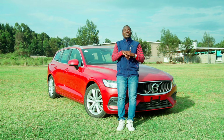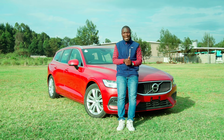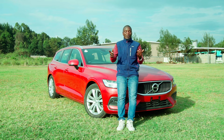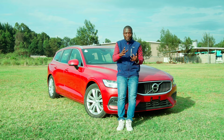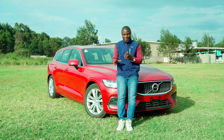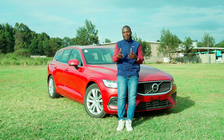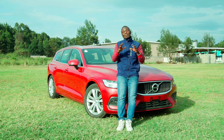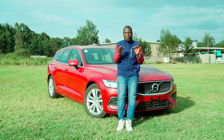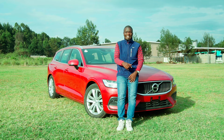Now, the question that you guys are waiting for, is this car value for money? 150%. If you're a person who cares about safety, if you're a person who cares about a comfortable interior that is also geared towards safety, if you're a person who is interested in technology, of course, and finally, if you're a person who pays attention to looks, and I'm just not talking about looks, I'm talking about real, proper, sleek, beautiful, attractive looks that will turn any head anytime you drive by. This is the car for you.